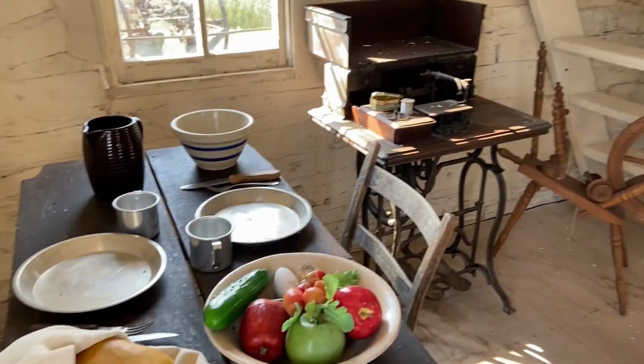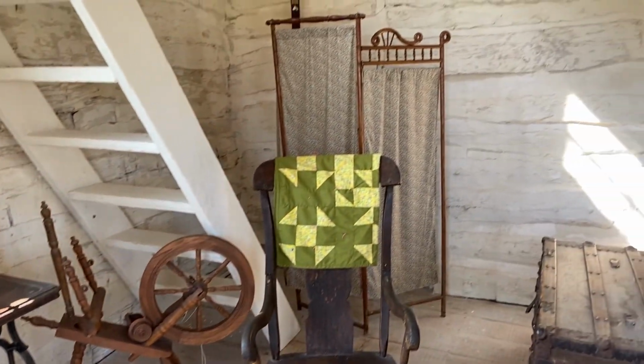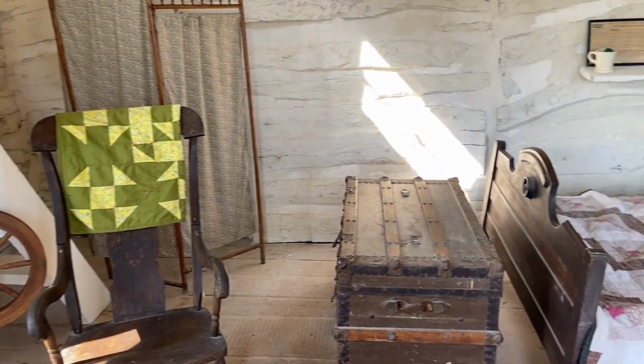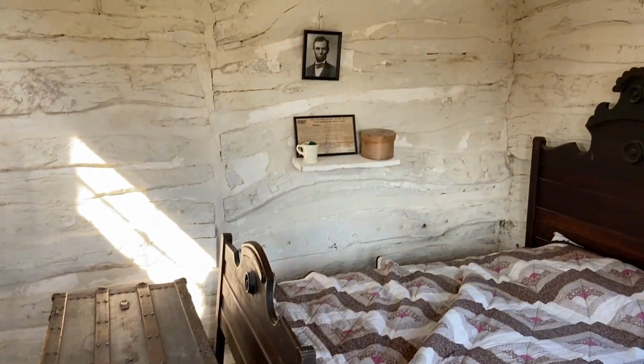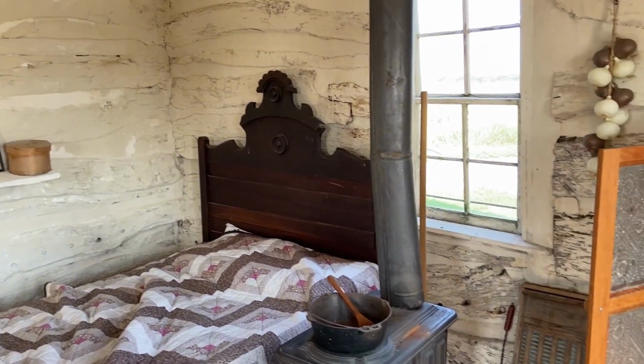Here we can kind of imagine what it was like for them to live. And look at that beautiful quilt. Look at that. Of course, a picture of Abraham Lincoln.